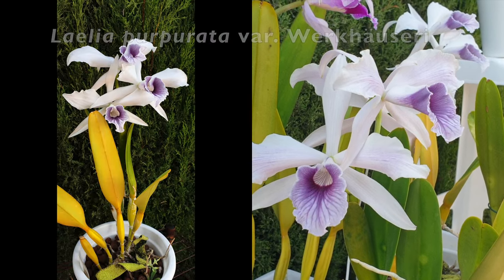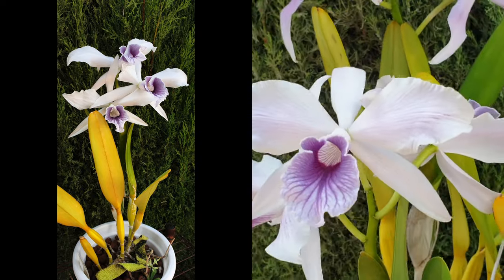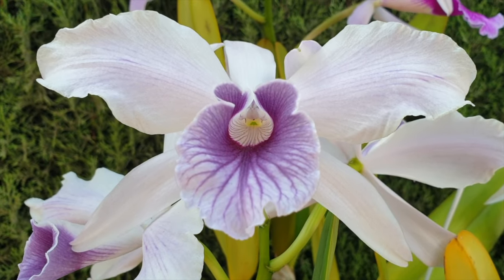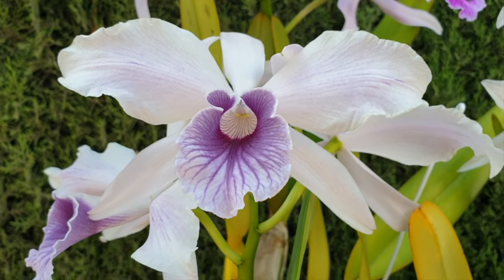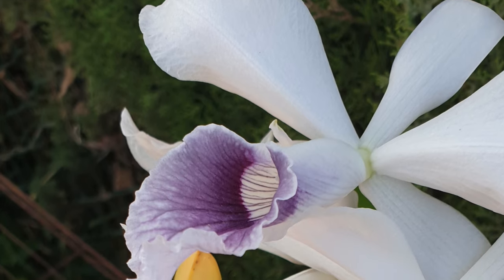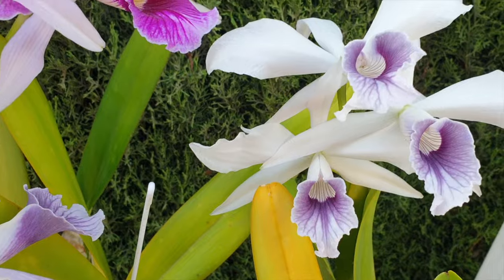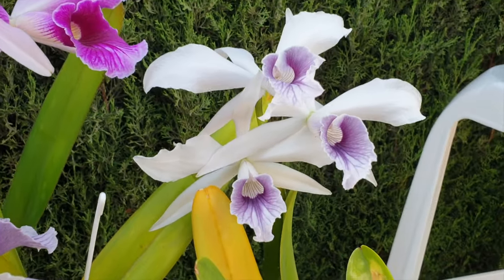Now, the striata and the Verkhoiseri striata both have a rose fragrance, whereas this one, the Verkhoiseri, is already leaning towards the same fragrance as one of my favorites when it comes to fragrance in the blooming alley, my Laelia purpurata variety Verkhoiseri, not the striata. You can see this one has clean white petals and sepals, whereas the striata has a slight little flare. And this one now goes directly into a lemon, sherbet, sugar pudding, kind of creamy fragrance.